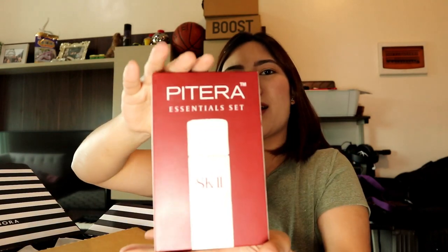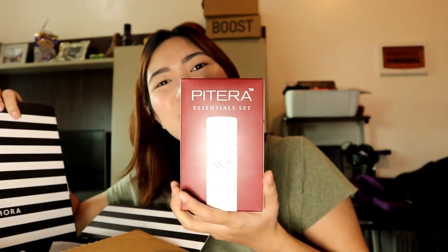This is, of course, my favorite. Is... ano nga ba to? My Beauty Secret. Of course! This SK2! I love this product! Essence and the clear treatment, a facial treatment clear lotion. So yes, I love Sephora. I love this product. It comes with the facial treatment clear lotion 30 ml, the facial treatment essence 75 ml, and the facial treatment mask, just one piece. I will have a separate video, a review of this product.